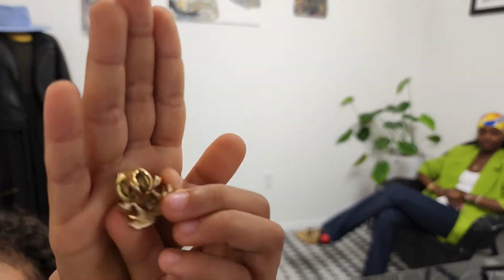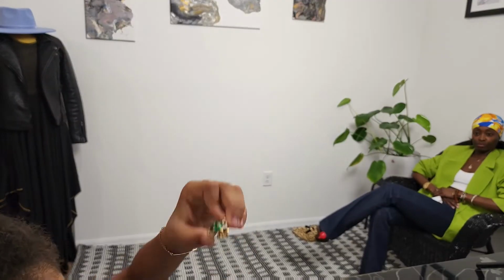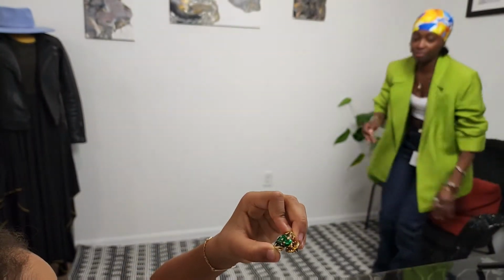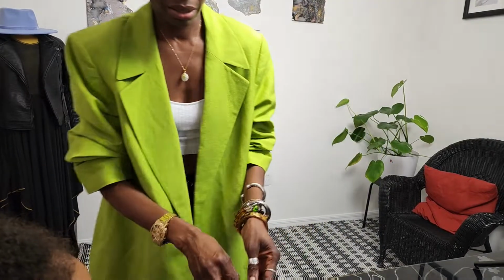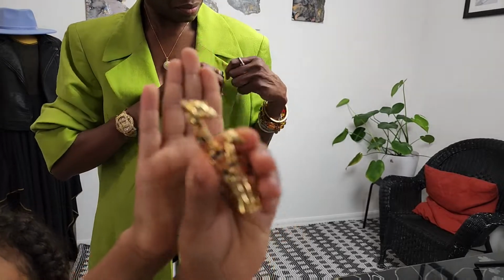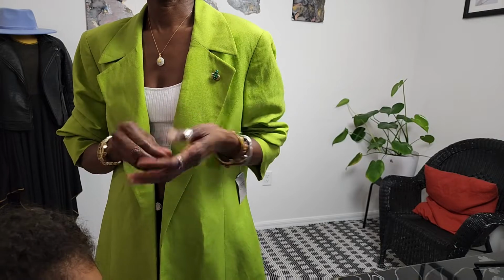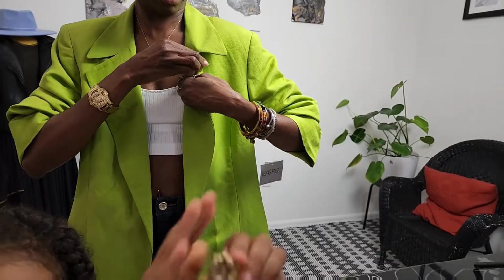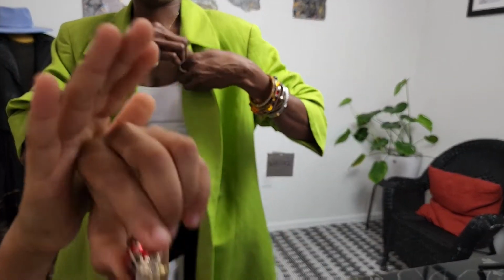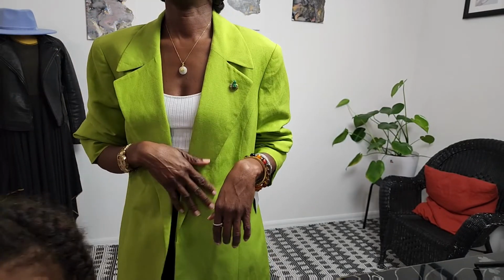And then we have this little frog. It's a brooch, a thing we had on your shirt. Let me see what froggy would look like on here. And then we have a giraffe one. That's pretty big. And then we have this one, who's a ladybug. You used to wear that ladybug one. Oh, look at that.